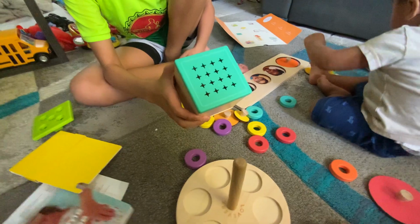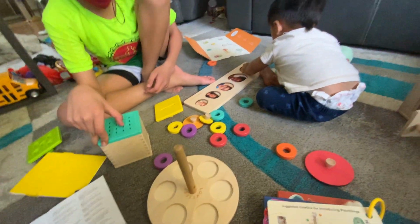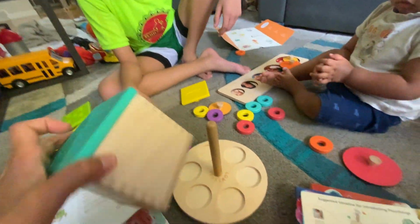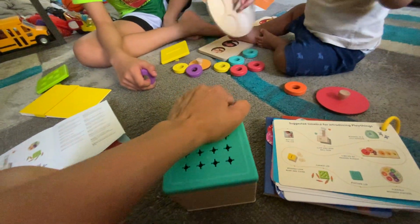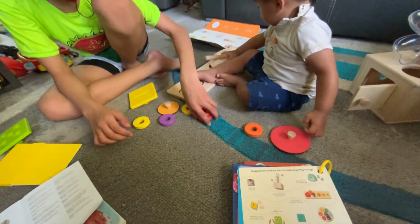Ano to yun? That one is a... Oh, Ben. Posting lid. Yeah. Yung posting lid, meron ng... Lagay... Oo nga eh. Ano kaya pwede na ilagay dito? I wonder. I don't know. And tapos, ano to? Ayan, stacker. Ito. Flexible wooden stacker.